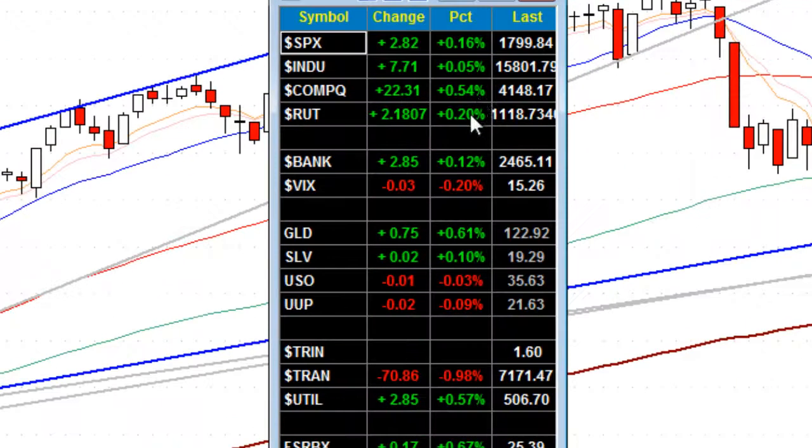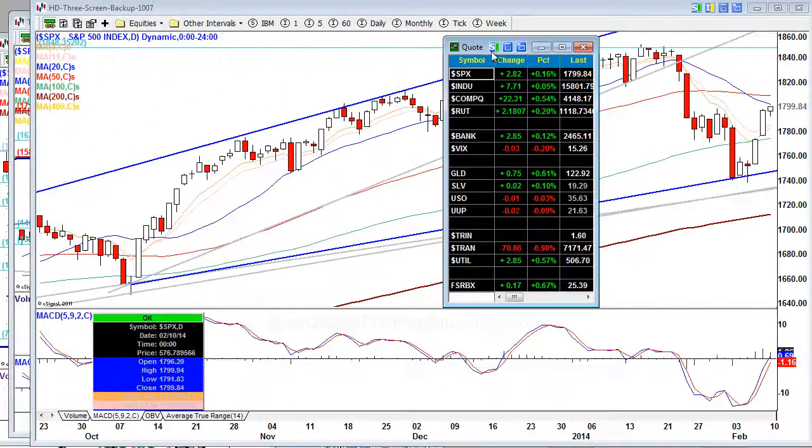Looks like the market's ticking higher. Everybody in positive territory for the most part, with NASDAQ up the most, up 0.54%. Banks also up, but not as much. Banks have been a little laggy as of late. VIX basically at break even. Gold ticks higher, 0.6%, and silver up a mere fraction. Utility sector, which is a defensive sector, up 0.6%.